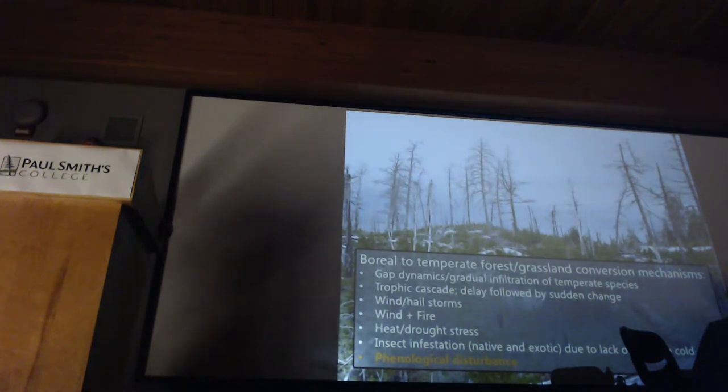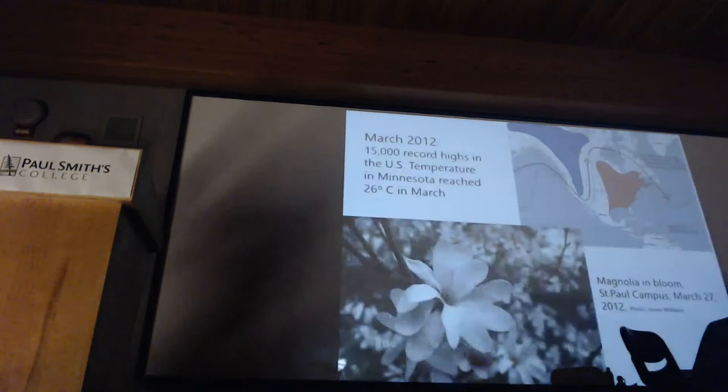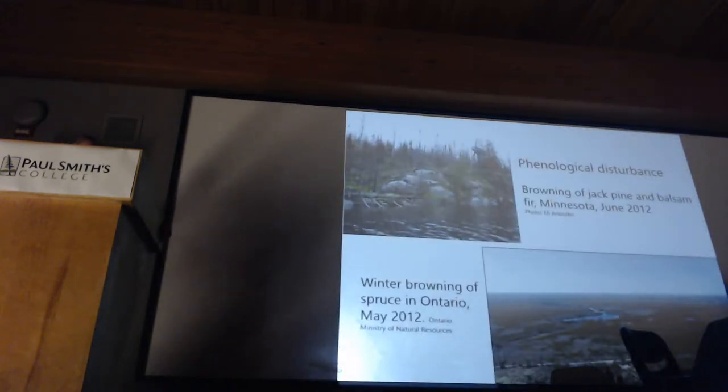And last is phenological disturbance. This is a new concept. In March of 2012, there were 15,000 record highs. In the United States, the jet stream did that weird thing with the big ridge, with the red there. We had magnolias in bloom in March in Minnesota, which is ridiculous. And what happened to the boreal forest in northern Minnesota when you apply an 80 degree temperature at mid-March? Well, this is what happened. On the upper, you see balsam fir and jack pine that have turned brown, and the lower is miles and miles of brown spruce forest near Thunder Bay, Ontario.